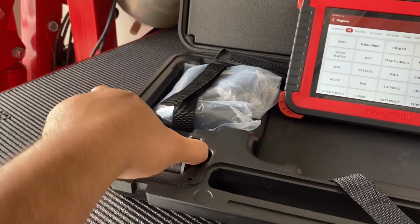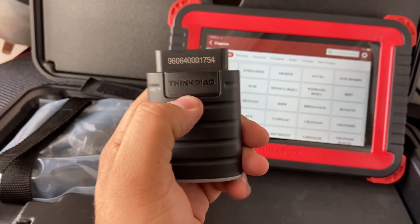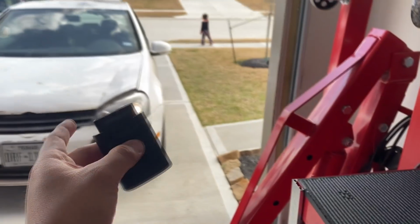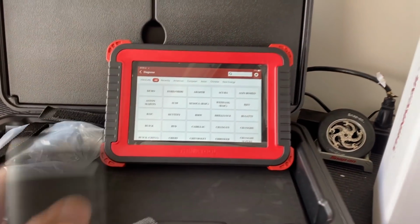Well, before we do that, we got to go ahead and connect this to the OBD2 connector. You guys take a look at this dongle here. You might notice that this is familiar. This dongle is actually from the THINKDiag. So it's a Bluetooth dongle that we're going to plug into the OBD2 connector in the car. Then we're going to have Bluetooth connection between the scan tool so we can do our code checks and run whatever tests we need to do.